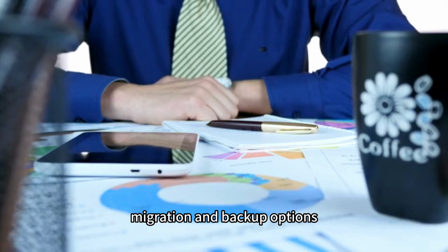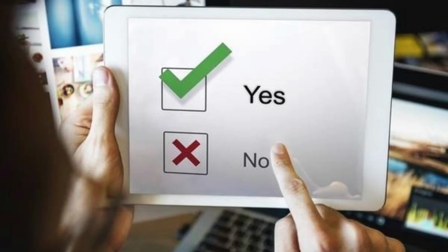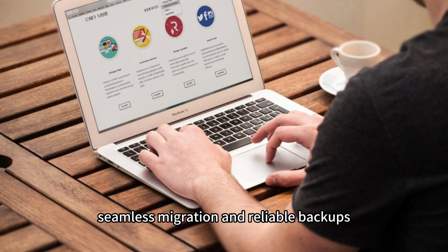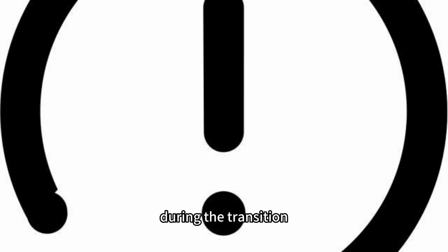Migration and backup options. If you already have an existing website or application, ensure the provider offers easy migration assistance and backup solutions. Seamless migration and reliable backups are essential to prevent data loss and downtime during the transition.